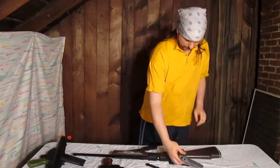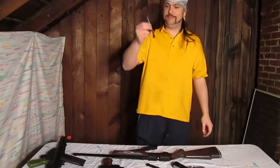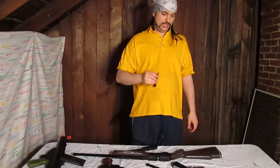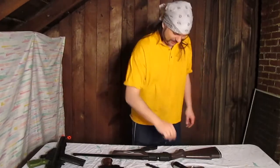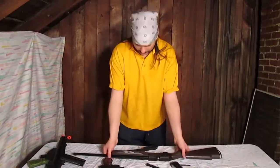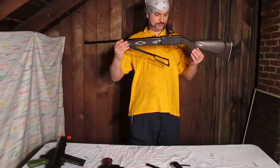All right. Now, it comes with a stick magazine, which is a fucking joke. This thing is shit. It hasn't broken yet, but it's shit. Then we have the rifle.